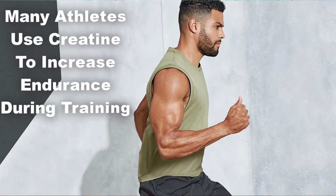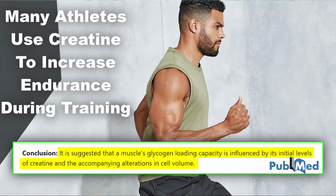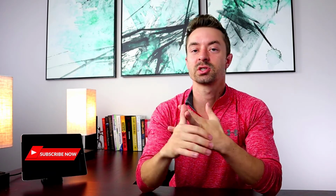And if you're looking for endurance, like I've said before, many athletes use creatine to increase their endurance during training. Another study by PubMed states that it is suggested that muscle glycogen loading capacity, glycogen is your energy storage, is influenced by its initial levels of creatine and the accompanying alterations in cell volume. Now, even though creatine is more commonly used for strength training, remember, creatine can be converted into ATP, which is your cell's energy source. It's converted much faster than it's replenished by your own body, which can be used during your training. Again, creatine is only going to be effective if you're actually working out. It's not going to increase your size, it's not going to increase your stamina by itself, but it will enhance your own efforts in the gym.